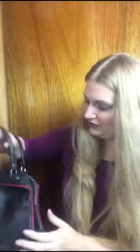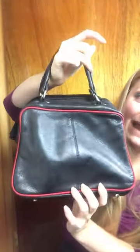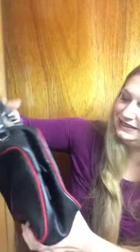This one I've had since high school, guys. Seriously. I really should consider selling this one because I haven't used this in years. I got this from Wilson's Leather. It's a bowling ball style bag. Look at that. She's old.